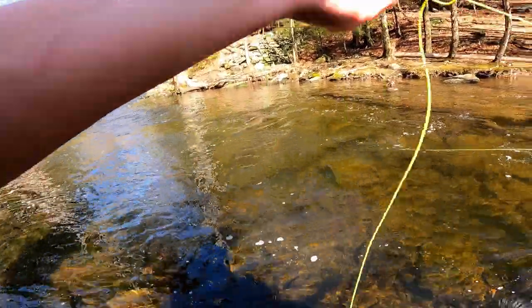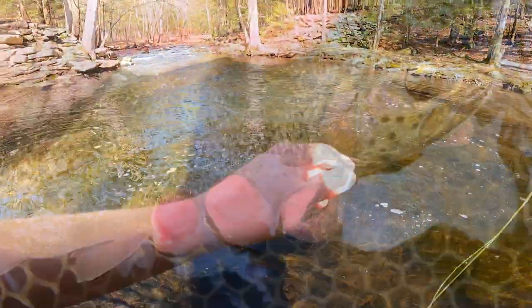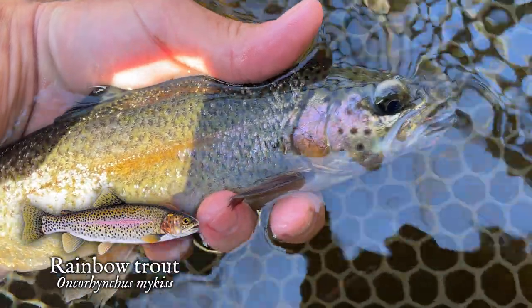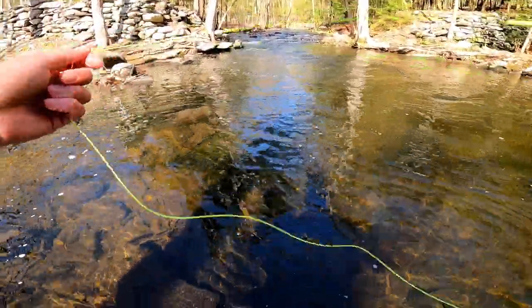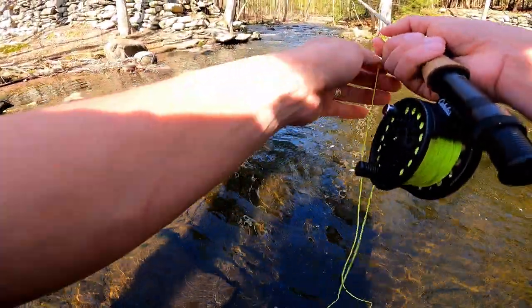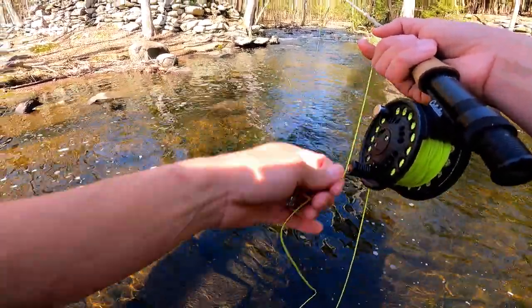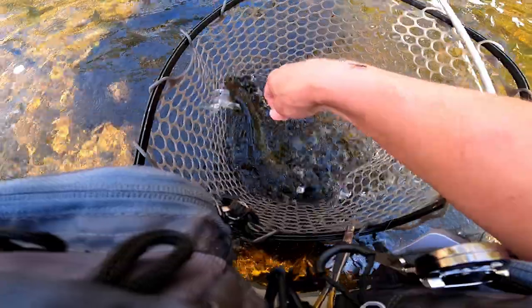Got one, guys, got one. Nice fish, nice fish. Took the nymph. All right, guys, first rainbow. Not bad, not bad. All right, let's cast it up there, almost towards the head of the pool. Just trying to skirt around the eddy at the seam there. Oh, got one. Ooh, nice fish, guys, nice fish. Look at the, there's a stonefly crawling on my arm. All right, guys, beautiful, beautiful brookie.